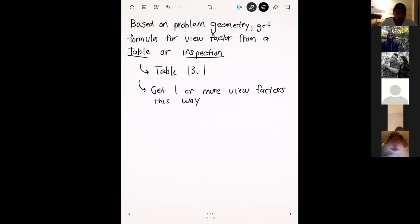That's probably the first thing that you should do whenever you come across these radiation problems: see what view factors you can compute based on the table or based on inspection. All right, and the next thing that you should do, because usually in all these problems you're going to have multiple surfaces, at least two, is find all the other view factors in the problem.